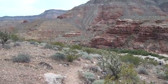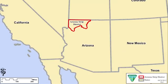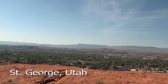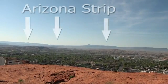Arizona Strip is almost 2 million acres of land that is cordoned off by the Grand Canyon, and it's that section of Arizona that's south of Utah and north of the Grand Canyon. There are about 4,000 miles of unimproved dirt roads, so it's best to have high clearance four-wheel drive. In fact, it's the only way to explore the Strip.